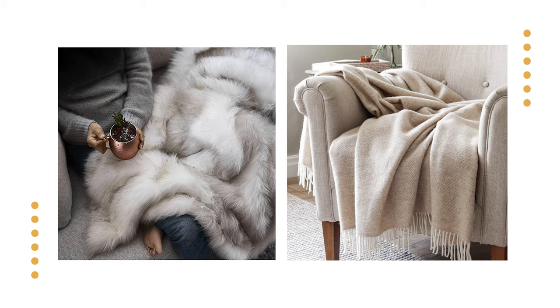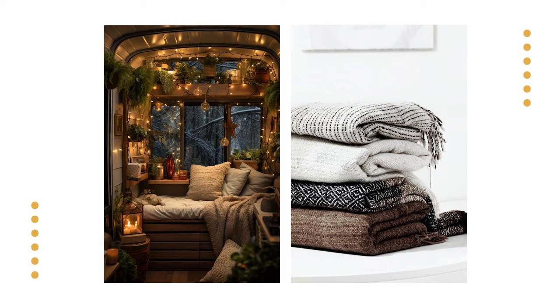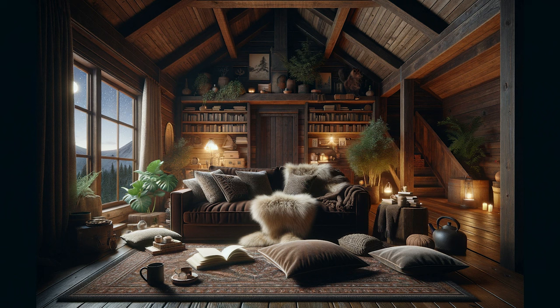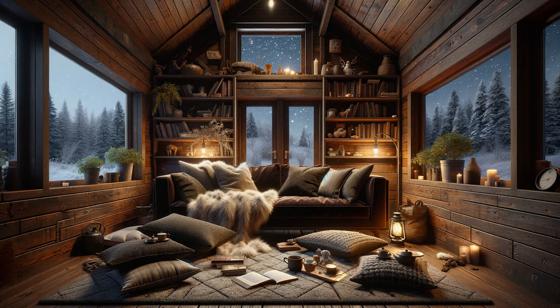The throw should be large enough to cover the legs and the lap when seated. If the size of the nook allows it, layering different textures and materials can increase the coziness factor. If on occasion you want to share the cozy nook with a friend or two and there's not enough space next to you, you can expand it to the floor with a plush rug and more pillows for a Turkish kind of seating. You can also layer multiple carpets to continue the plush luxurious look.